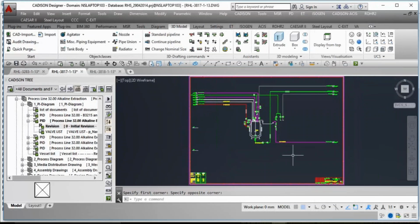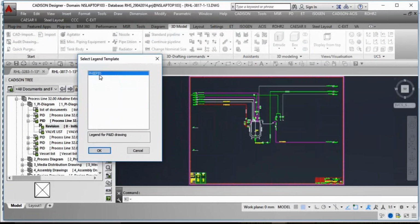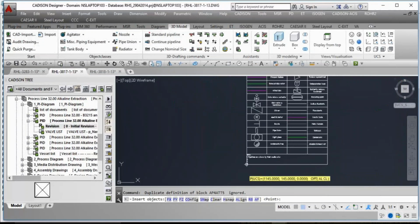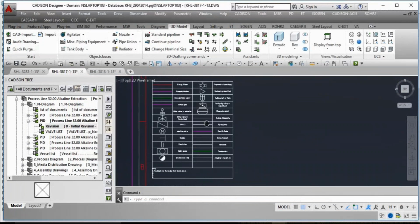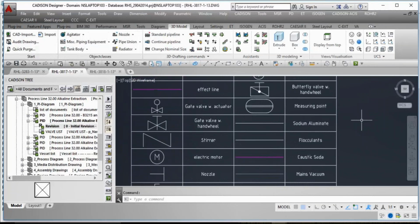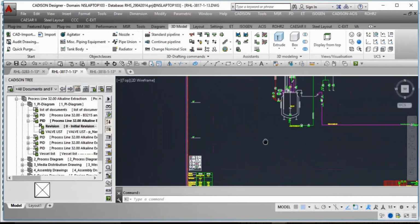Now, once your P&ID is done, we can quickly generate your legend sheets based upon your P&ID drawing. We have a default legend sheet template available. And based upon the drawings or objects placed in your drawings, your legend sheets will be created. All the object symbols with their descriptions can be added as a legend. So you can see all the components or symbols used in your P&ID drawings. It will create a block which will contain the symbols with their descriptions also.